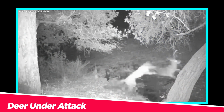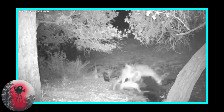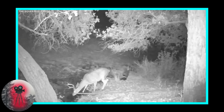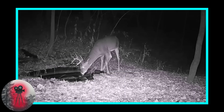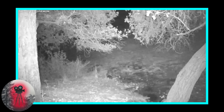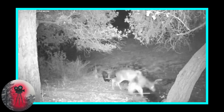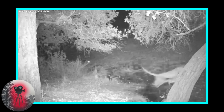Deer under attack. If Nat Geo does not give you enough adrenaline rush, don't stress, because this trail camera managed to capture footage of an animal attack you will never see anywhere else. The video starts with a deer quenching its thirst by drinking water from a tiny pond in the middle of the woods at night. Little does it know it's about to be attacked by a predator. The next moments show an unknown wild animal pouncing at the buck with great speed and quite surreptitiously, considering the shape and the size of the charging animal.